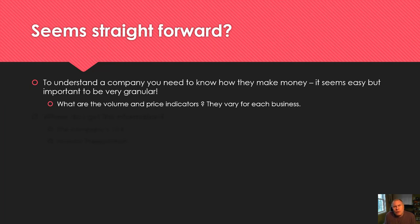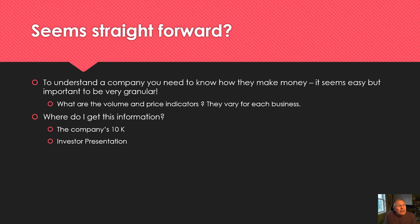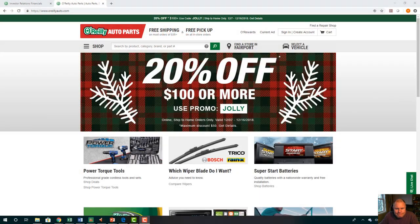Now, this will move its way through all of financial statement analysis. So they vary, and your challenge will be to figure them out. Now, where do you get information for this? You get it from the company's 10-K and the investor presentation. Let's take a brief look at how you find some of this information.